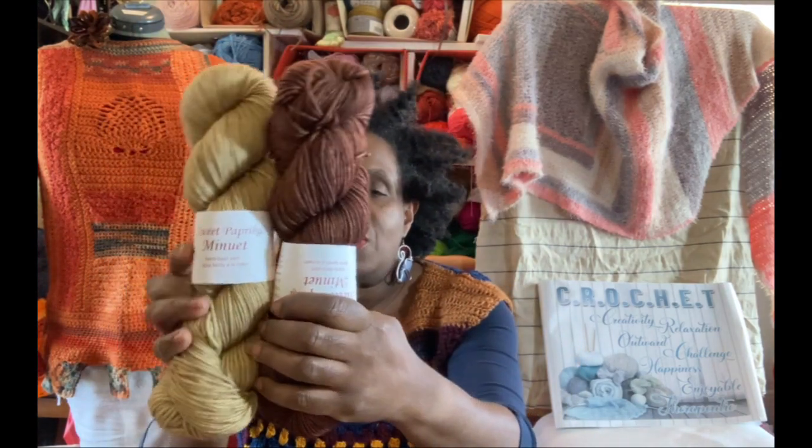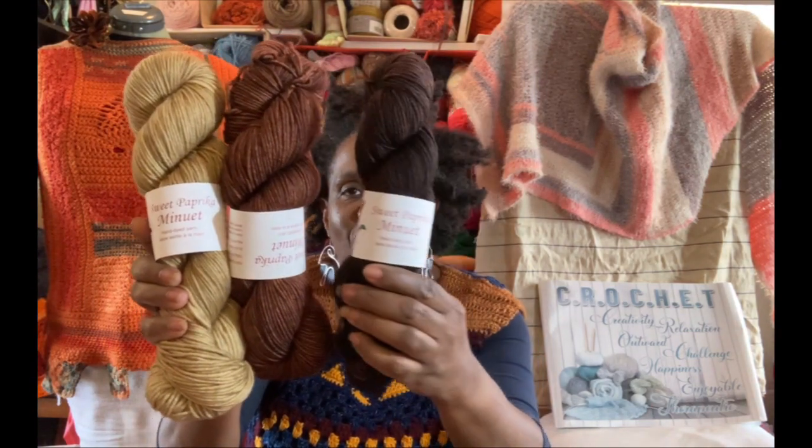The next yarn that I purchased was from Sweet Paprika, and this is 100% superwash merino wool, and it's about 220 yards. And this one is Cafe Au Latte, and what I did is I stayed in the brown family to create a nice vest. So I got hot cocoa, and I also got dark rose. I think these colors look really nice together, and I can't wait to create something. It'll probably be something striped so that you can see each color individually on the vest.